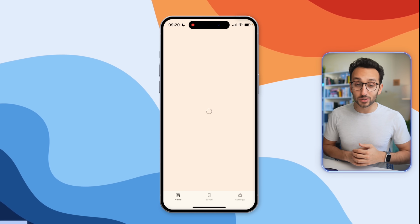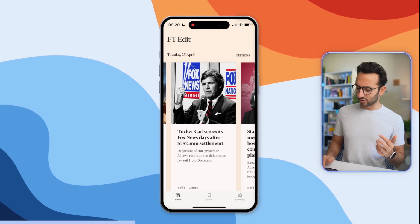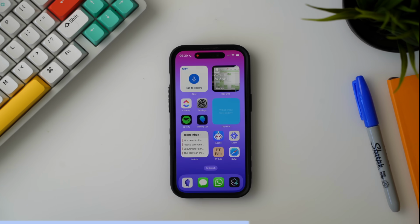We have FT Edit, which is a news app from the Financial Times, where basically every day they just give you 5 or 6 or 7 different stories, and it's a very manageable way of vaguely keeping up with the news, because otherwise it's just on an infinite feed and then you have to scroll a lot, and then it just sucks you into the rabbit hole, whereas FT literally limits it to just 7 stories. And then we have Safari, which is my web browser of choice when I'm on my phone.